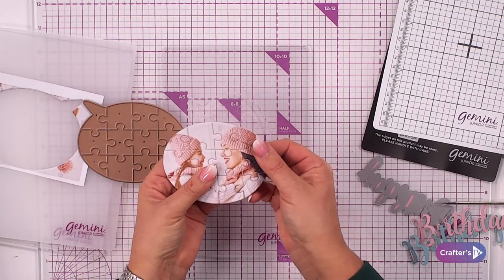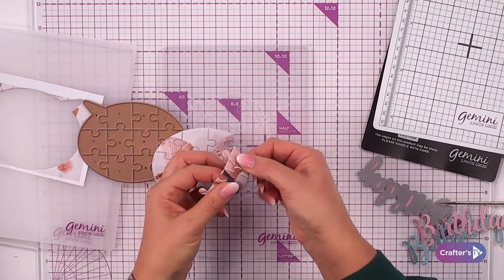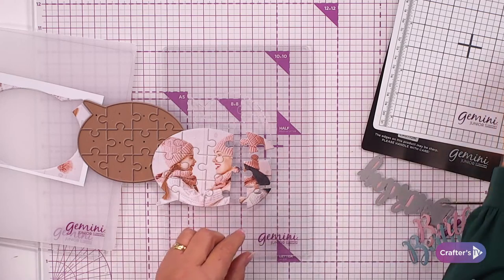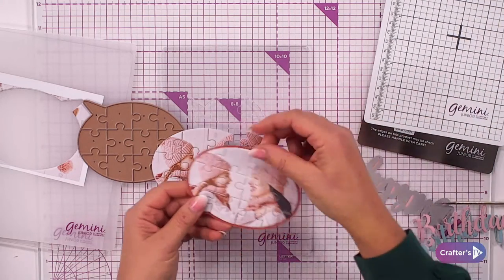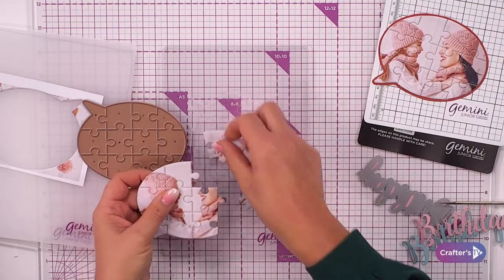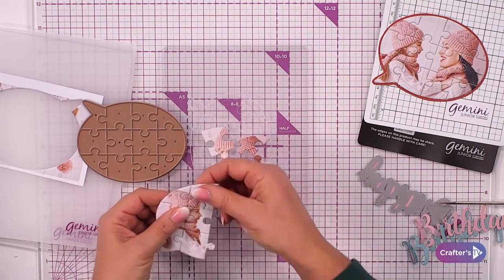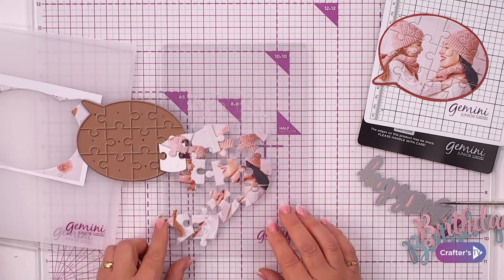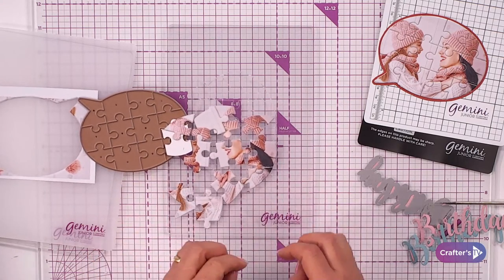I've now got a perfect jigsaw puzzle made up of all of my pieces. So I can put it together if I wanted to in a project like that, or I can take them separate and give it to someone to make up the puzzle. How much fun is that? There we go.